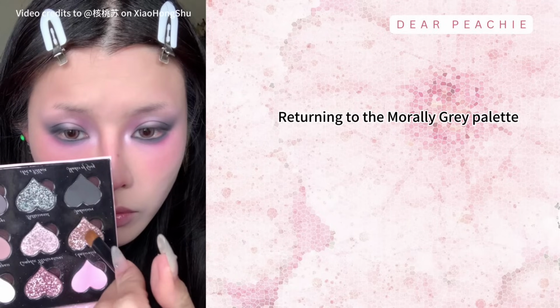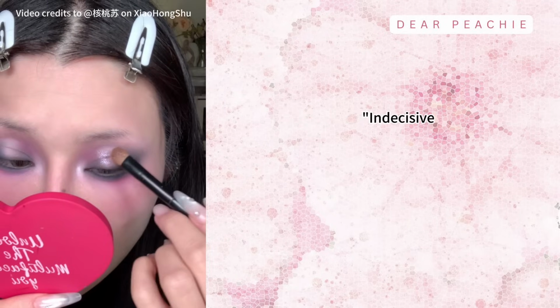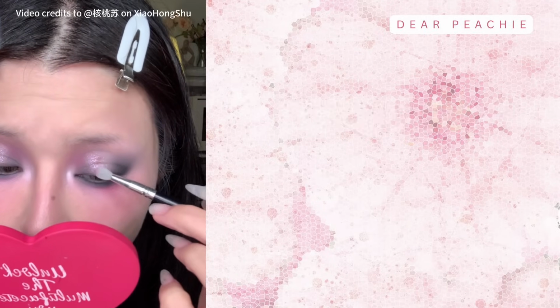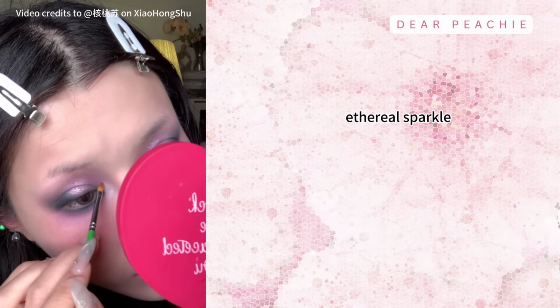Returning to the Morally Gray palette, she takes the dazzling champagne glittery shade, Indecisive, and adds it to the middle of her lid for a gorgeous shimmer. The opalescent glittery shade named Bittersweet is then applied to the inner corner, bringing a bright, ethereal sparkle.